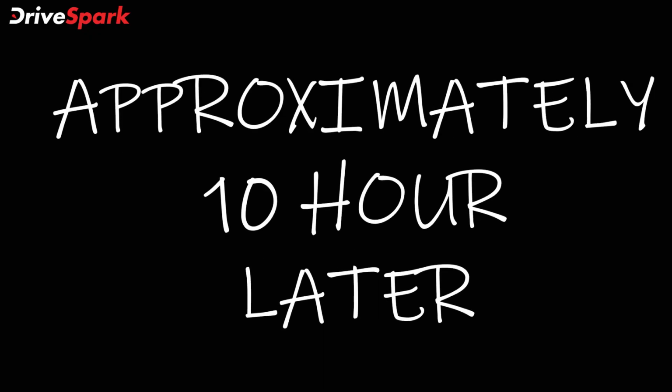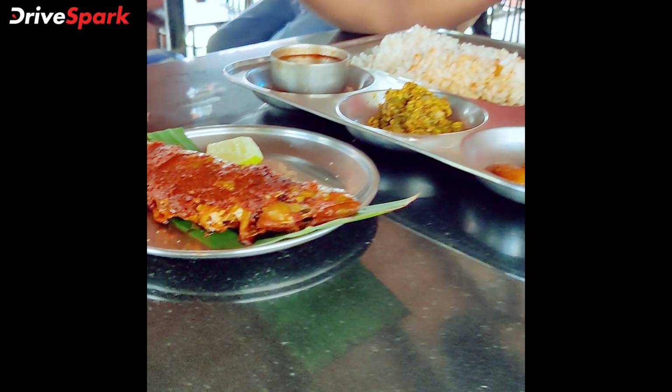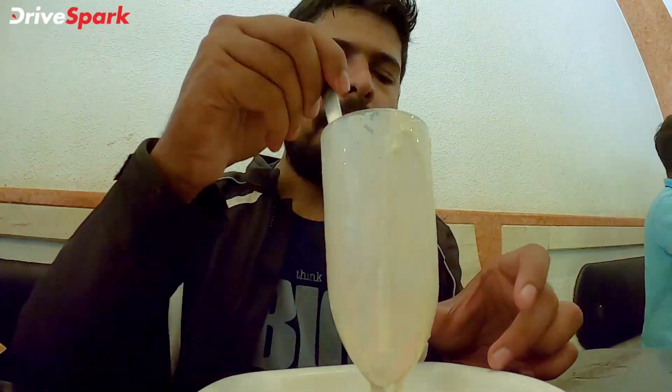Approximately 10 hours later. Mangalore and food are two words that go together, and so naturally the first thing we do after we wake up is head out to eat. Fish fry at Shetty's lunch home, perfect. Then comes the brilliant Gadbad at Pabba's. This is a must do in Mangalore. Visit the super crowded cafe and have ice cream.